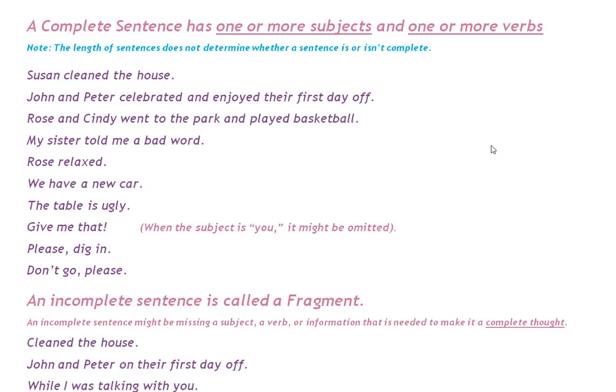Today's lesson is about complete and incomplete sentences. A complete sentence has one or more verbs, as it says right here, and one or more subjects. One or more subjects and one or more verbs.